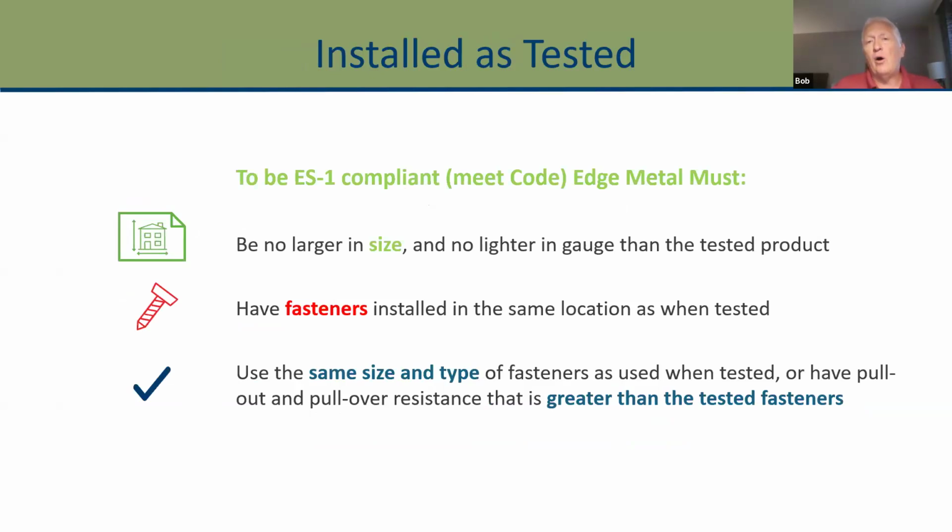It also needs to be installed as tested. So to be ES1 compliant, say this metal's ES1 tested, you've got to install it the same way you tested it. You don't have to test every size and every gauge of metal, but you take a design that's been tested, and any product that you make that's that same design, same cleat system, that the cover is no lighter in gauge and no bigger in size than what you tested, has that same rating. So maybe you're going to test a 16-inch coping in .04 aluminum. As long as you make it 14-inch or smaller than the 16, or you make it a heavier gauge, you make it .050 or something, it still has the same rating. It's going to be strong.